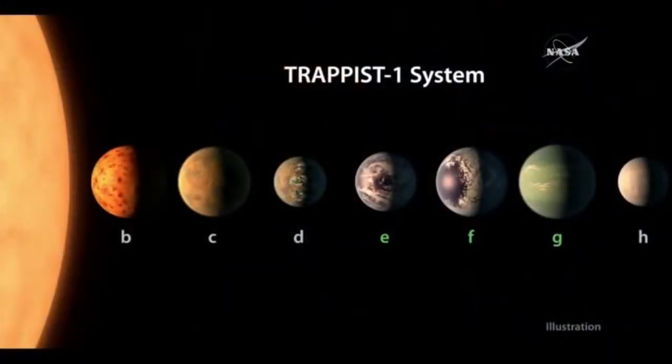I'm excited to announce today that Dr. Michael Gillon and his team have used our Spitzer Space Telescope to determine that there are actually 7 Earth-sized planets orbiting the nearby TRAPPIST-1 star about 40 light years away. What's more, as you can see in this illustration, 3 of these planets, marked in green, are in the habitable zone where liquid water can pool on the surface. In fact, with the right atmospheric conditions, there could be water on any of these planets.